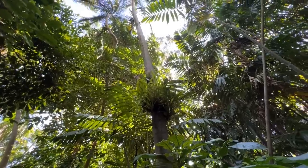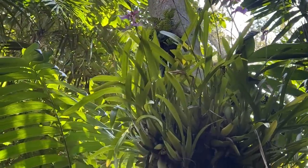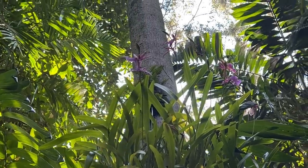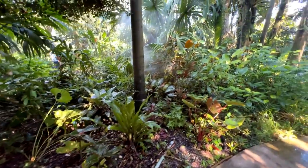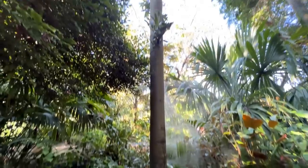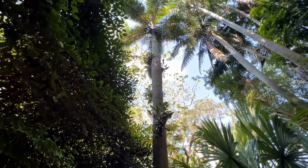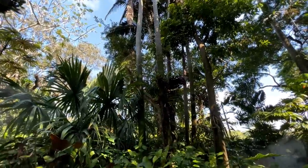And then we've got an orchid growing on the tree right here. Not exactly sure what it is. I have to ask my buddy Steve. This place is unreal, y'all. There are just so many plants to look at, from the floor all the way up to the canopy. You just gotta be looking everywhere.